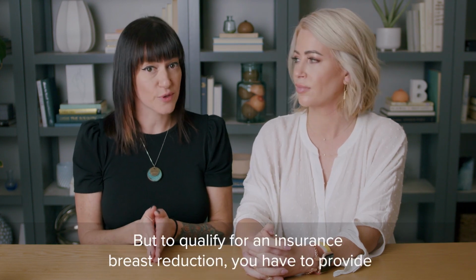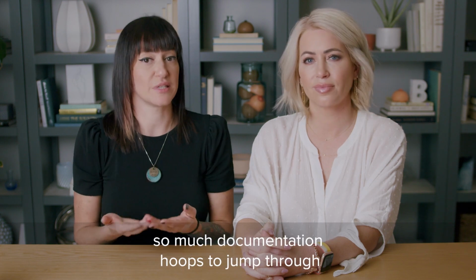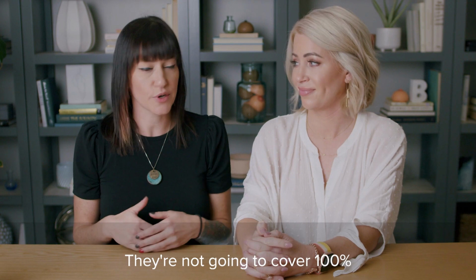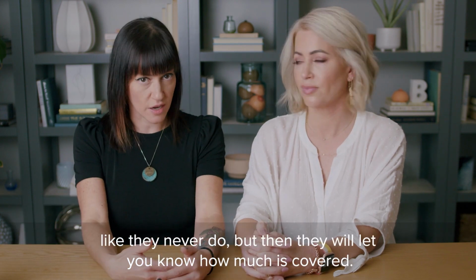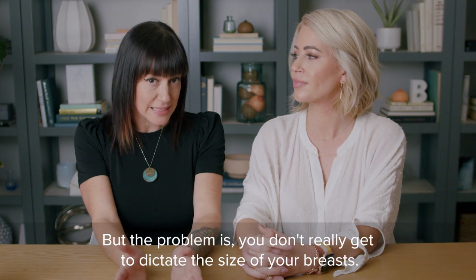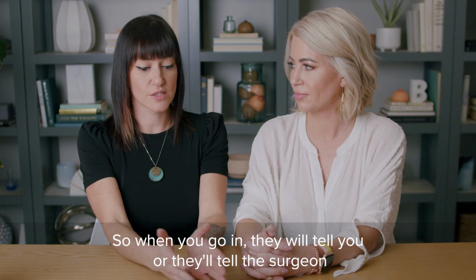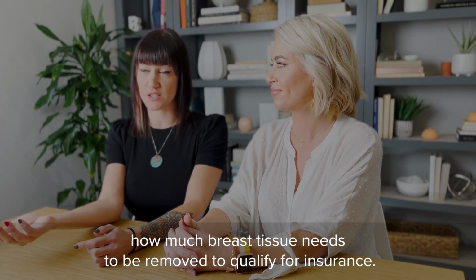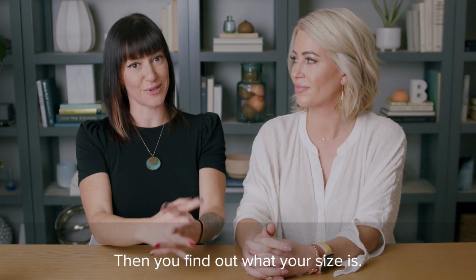But to qualify for an insurance breast reduction, you have to provide so much documentation, hoops to jump through, and then they'll let you know how much they're going to cover. They're not going to cover 100%, like they never do. No. But then they will let you know how much is covered. But the problem is you don't really get to dictate the size of your breast. The insurance company does. So when you go in, they will tell you, or they'll tell the surgeon how much breast tissue needs to be removed to qualify for insurance. Then you find out what your size is.